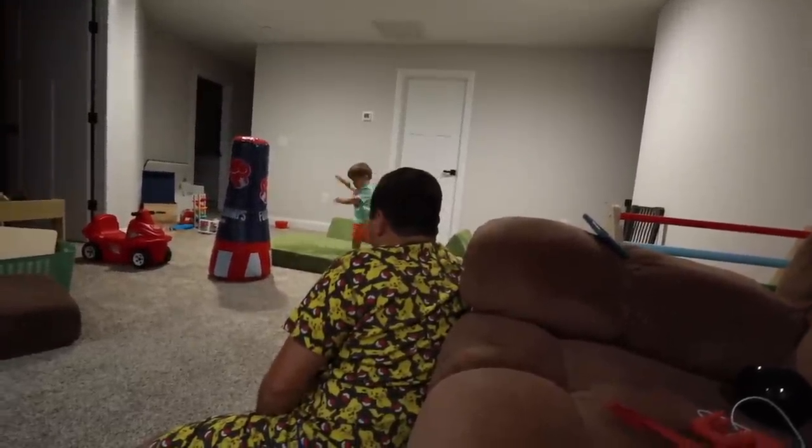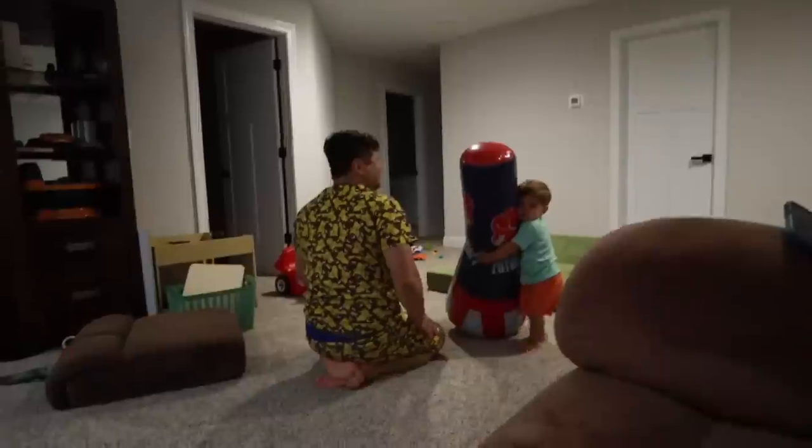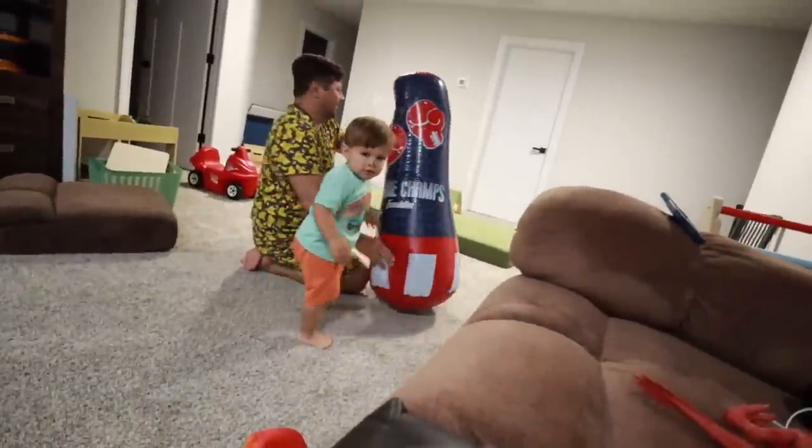It seemed safer on the trampoline though, didn't it? What are you doing? Wait, what are you doing? Why are you bringing it over here? It's a punching bag, but he's using it as a tackle. He thinks he's a football player.